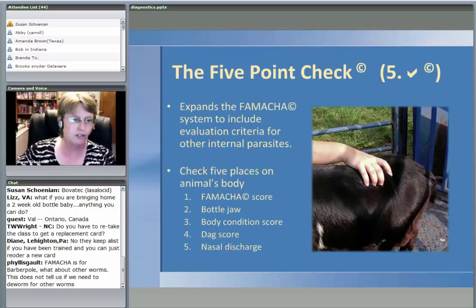That moves us on to the 5-point check and fits Phyllis's question perfectly. There was always that concern that, well, the Camacho system only works in the barber pole worm, and even though that's the deadliest and most numerous worm, what about the other ones? How can I be confident that I'm also controlling the other ones?